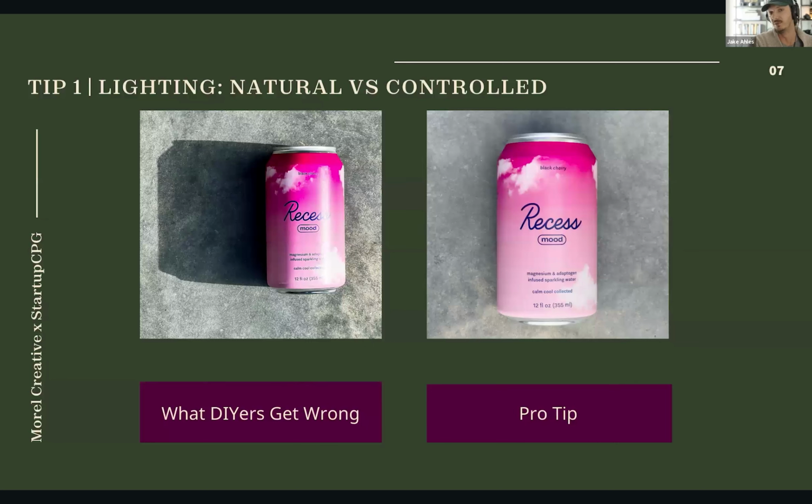Window light is really your best friend, especially a north-facing window. If you have access to that, it works great for soft, even light that is indirect, soft, and consistent. If you don't have access to a north-facing window, because obviously not everyone has a north-facing window with nice light coming through, feel free to take your product outside, or use a white curtain, maybe a thin white sheet or a pillowcase, or even put some parchment paper over your window to help diffuse that light so it's nice and even and soft across the product.